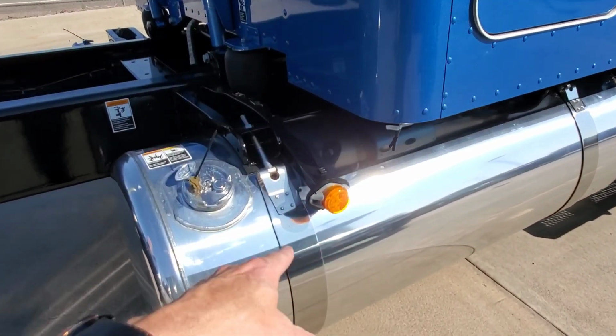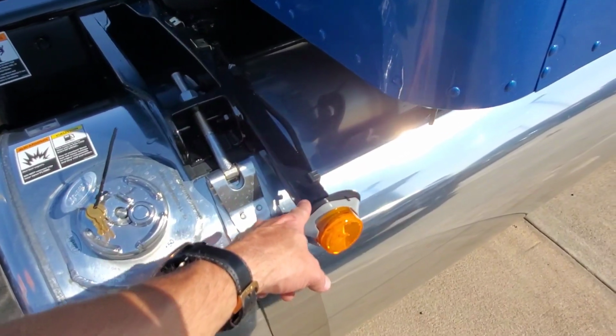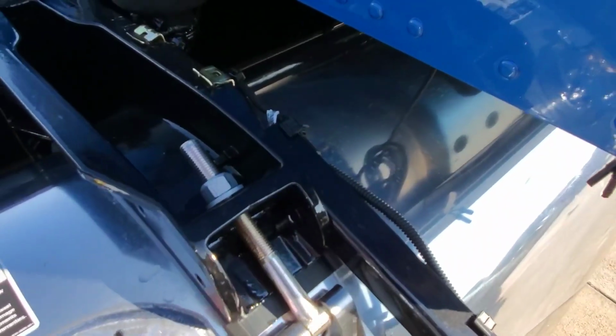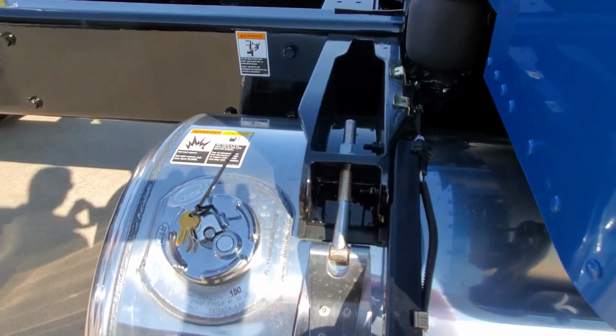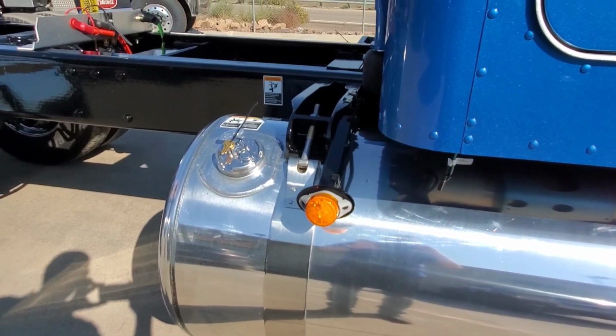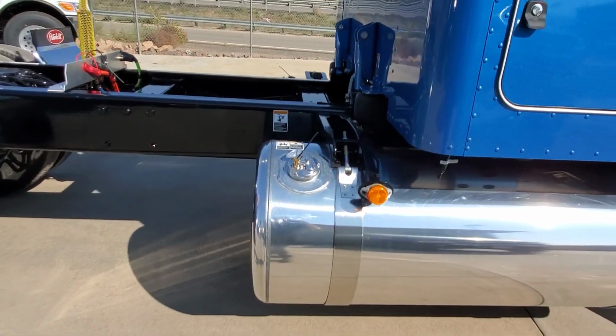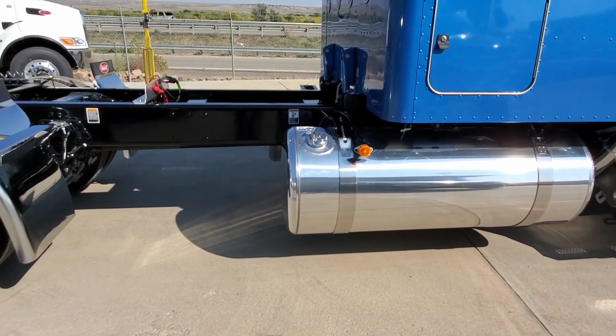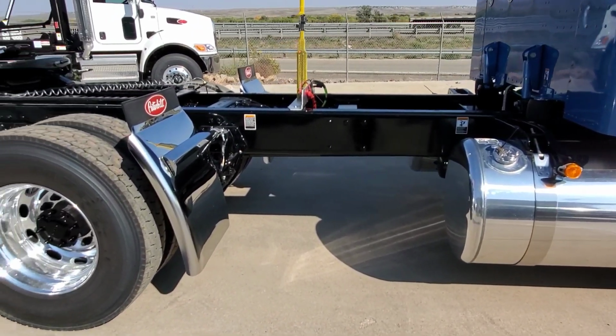Here's something else that's going on, guys, due to federal regulations, and I love the fact that Peterbilt just bolts these on. That way we can tidy them up a little bit, but from the factory they're kind of ugly. But by federal regulation now, we're required to put a midship light on these trucks once you pass a certain wheelbase.